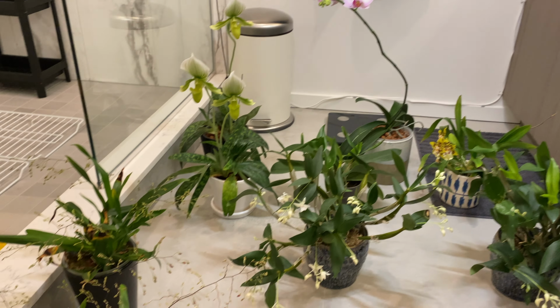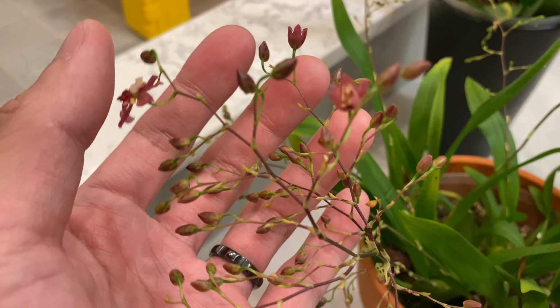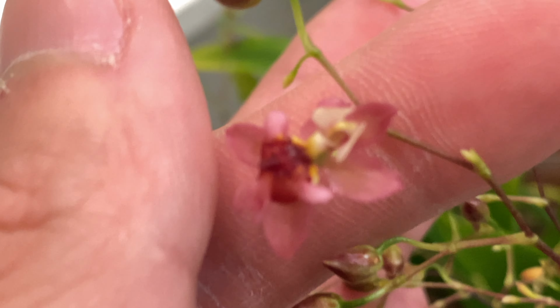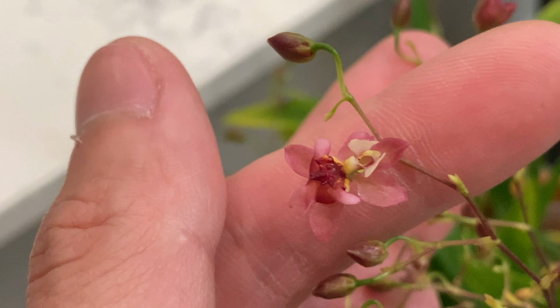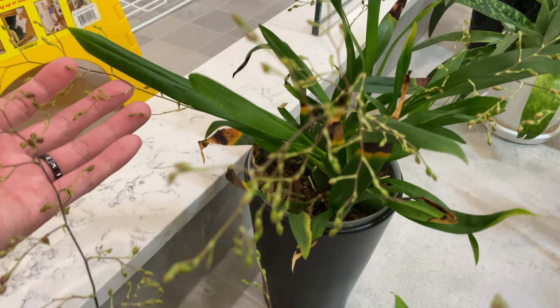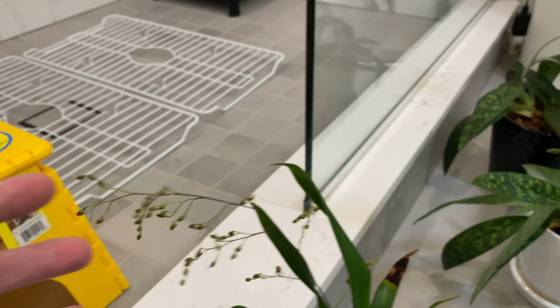And here's the orchids. Let's take a look at all the orchids. Here's the mini oncidium. The flowers have started to open. Here you can see one opened flower. Super tiny, but they smell really good. And there's going to be a lot more flowers that's going to open soon. You can see all these buds still growing.